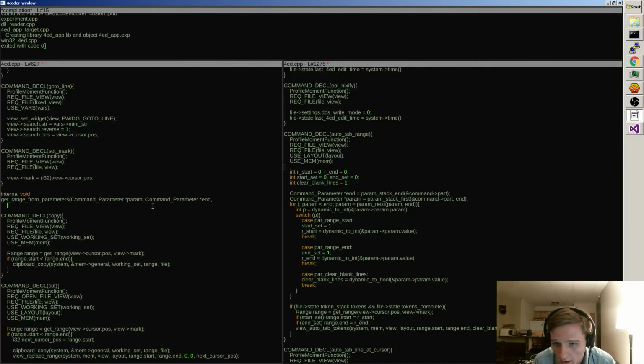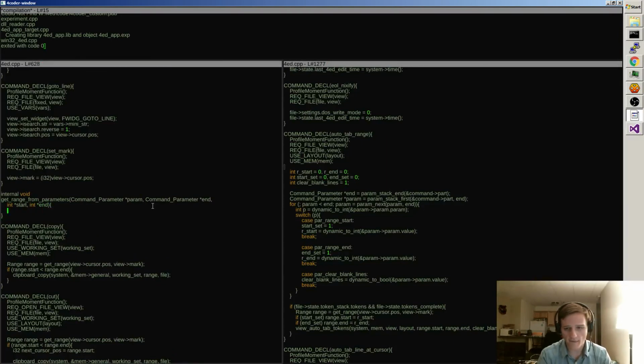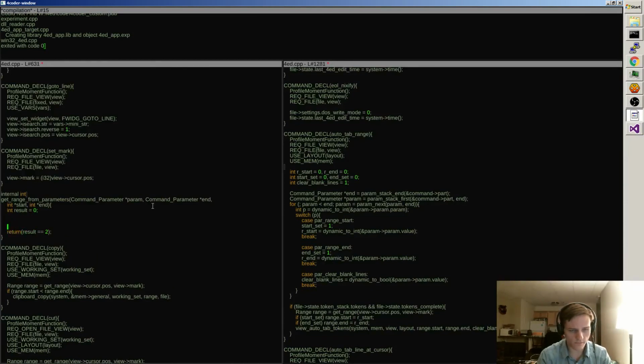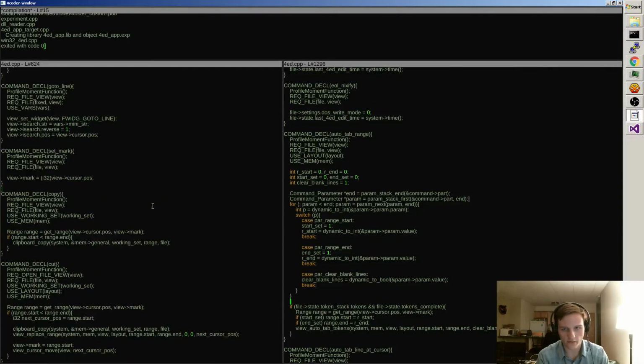Let's see. Int start, int end. Okay. Int result equals 0. Return result equals 2. Let's change the name of that to count. All right. Now what I'll do is I'll take this, clear blank lines. Ugh. The only problem is I don't know how I want to do this yet. I haven't totally figured out what I should do. I think for now I'm going to just duplicate the code in order to get this up and running, and then I'll do something smarter some other day. Actually, I know what I should do. Duh, I know what I should do. It's going to have to wait, though.